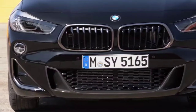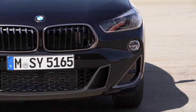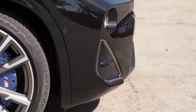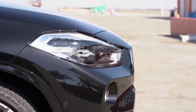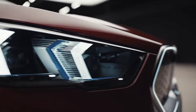The width has increased to 1,845 mm, plus 21. And the height is 1,590 mm, plus 64 mm. Depending on the version ordered, the trunk has a loading volume between 560 and 1,470 liters.